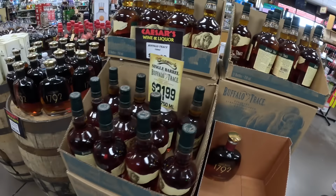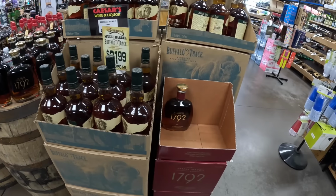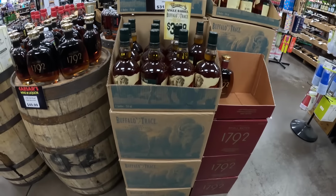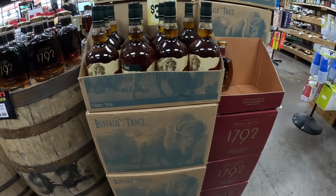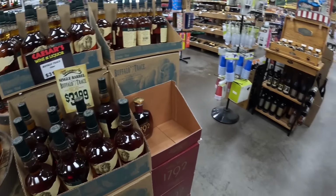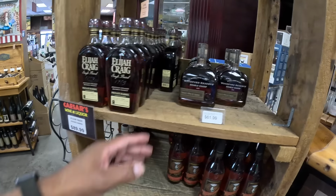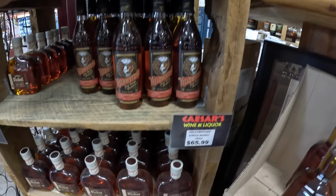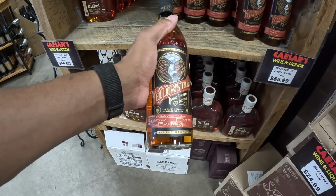They have a Buffalo Trace. You know, a lot of people were saying Buffalo Trace was going to be allocated. Hey, they have them up here. So I don't know if that information is true or not, but they have cases of the Buffalo Trace here. Eliza Craig. Again, they have a Woodford Reserve store pick here. Yellowstone. I don't have the Yellowstone yet. 109 proof bottle.